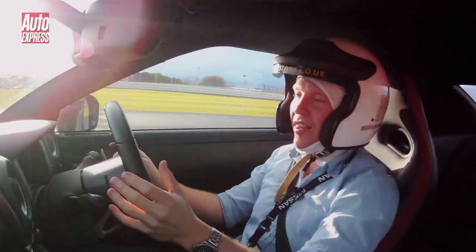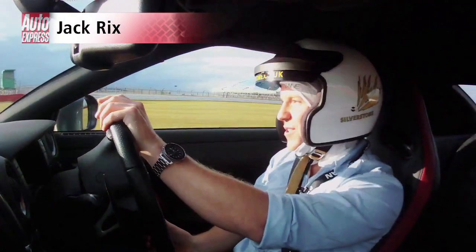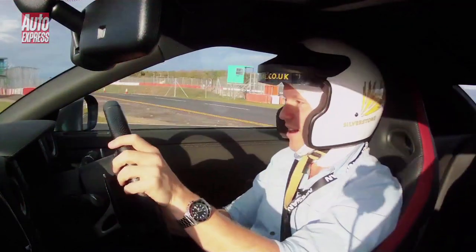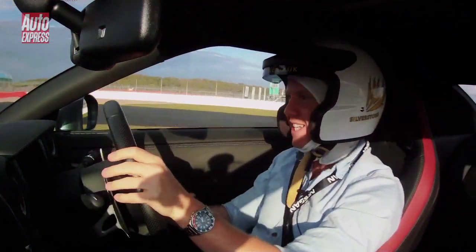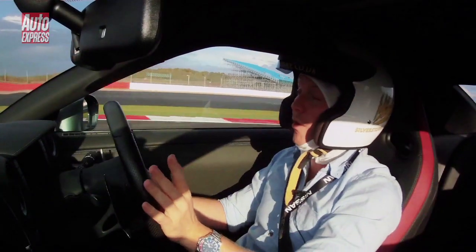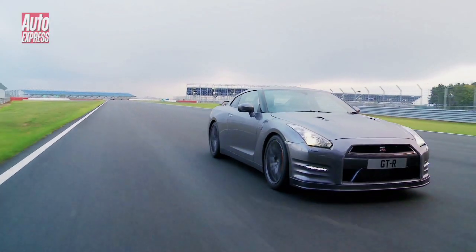For another year, another new Nissan GT-R. This is the brand new model year 2012 car, and much like the other iterations, it's got a few suspension tweaks. It's got a bit more power, although they won't tell us quite what the power output is yet. We reckon about 545, something like that.